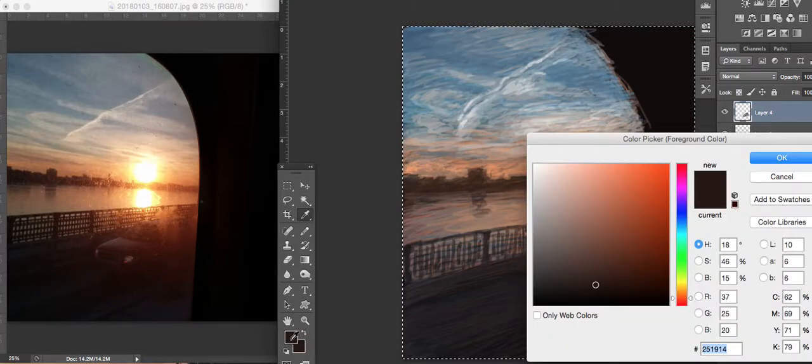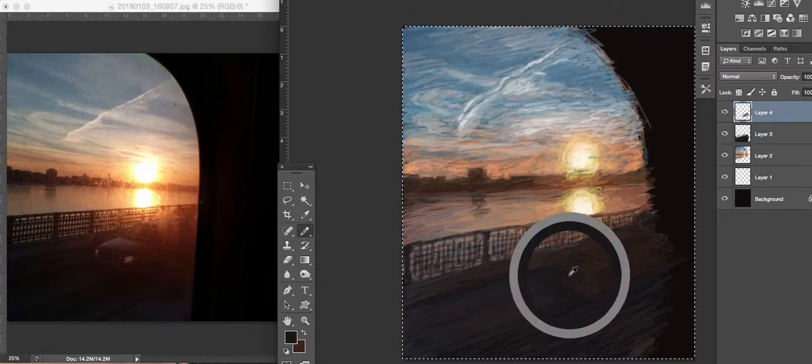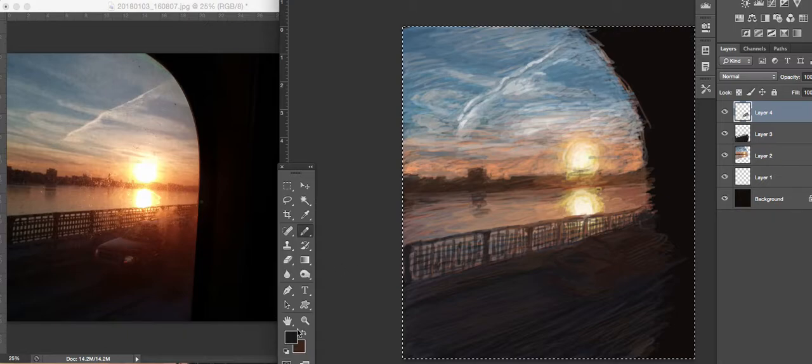Let's see. Warm that up and a little bit more. Might not look entirely perfect, but it's getting close.